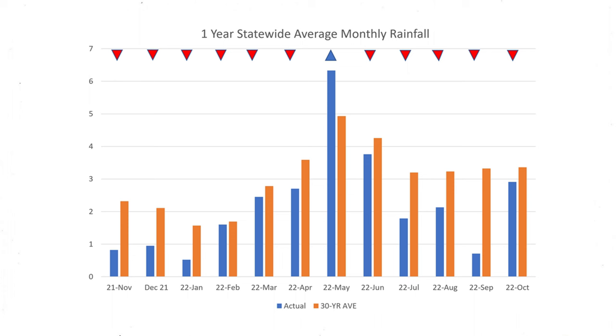It's been really dry in Oklahoma this past year. In fact, 100% of the state is currently under some level of drought as determined by the USDA. Over the past 12 months, only 1 month came in ahead of normal, if we look at the long-term average of rainfall for Oklahoma, and that would be the month of May. The other 11 months came in well below normal.